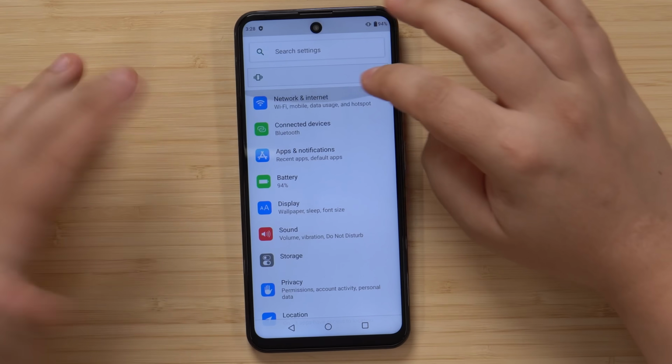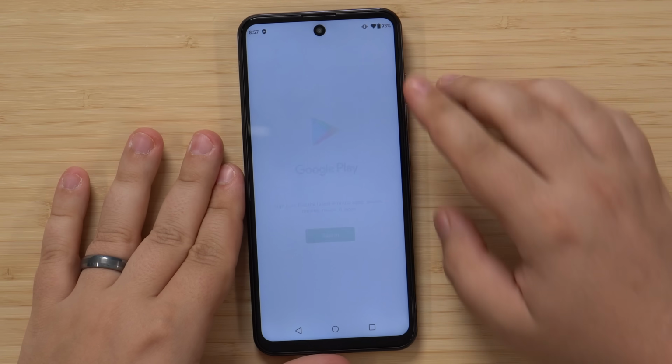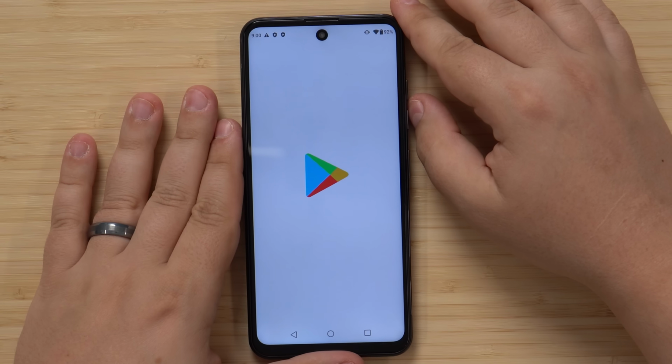Oh, Facebook just scared me. Anyway, let's go and connect to Wi-Fi and see what happens. Ooh, it's got 5 gigahertz. Very nice. So far, are we certain this isn't literally the same phone as that other one we looked at earlier? I don't know. All right, we're connected to Wi-Fi. Let's see if we can sign into Google. All right, we are signed in.